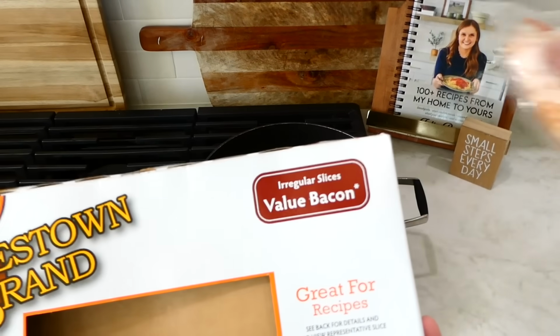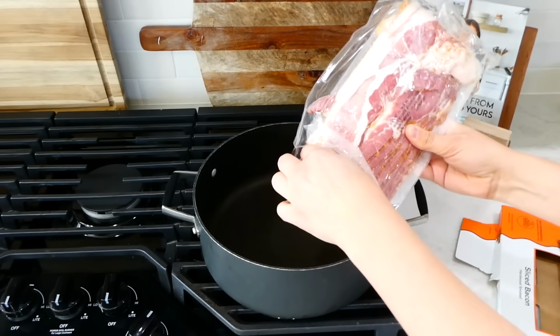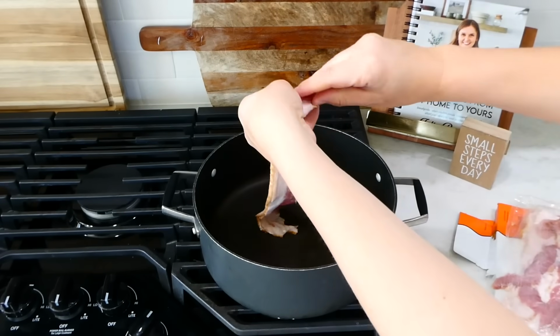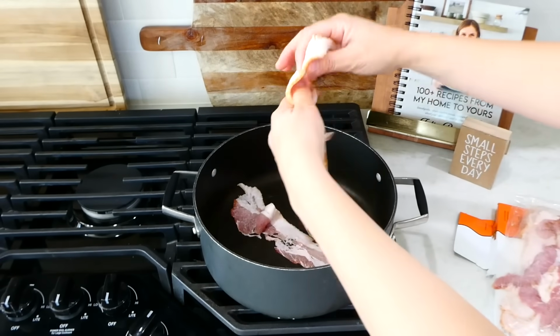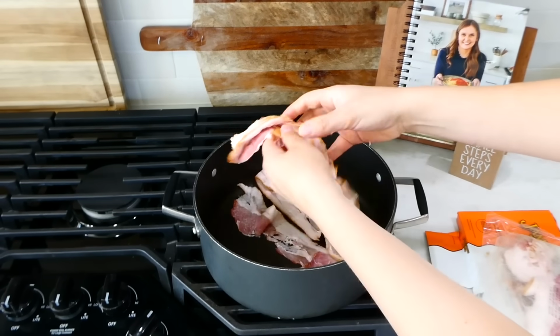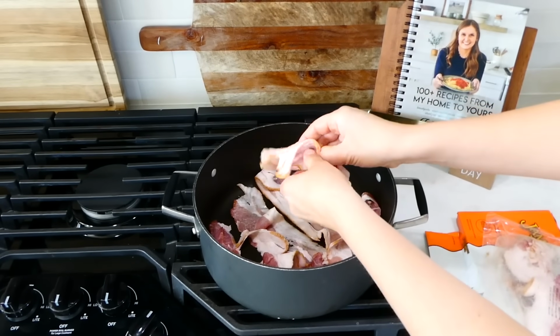I was just reading my package of bacon and it says irregular slices. So I'm almost thinking it's like a discounted bacon just because they're not normal slices of bacon. I don't know. Not 100% sure, but I'm using a half a pound of this bacon. This bacon looks great. It does not just look fatty. I know some bacons that are a little bit more affordable are just fatty. So this $3 package of a pound of bacon, I'm really impressed with so far.